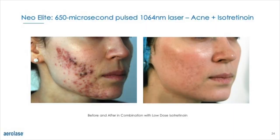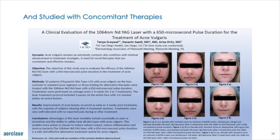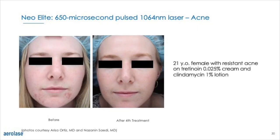And here's a patient, and you can see that after combining the Aerolase treatments with the low dose of Accutane, there's so much improvement in the post-inflammatory erythema and the scarring that was starting to develop. And here you can see that a little bit more zoomed in. Dr. Ortiz had done a study looking at the efficacy of using the laser in conjunction with topicals for the treatment of acne, and what she found was that there was a significant improvement in the patient's inflammatory lesions, but also in the appearance of the PIH and the erythema. Here are just some more pictures showing the reduction in acne, but also in the erythema.